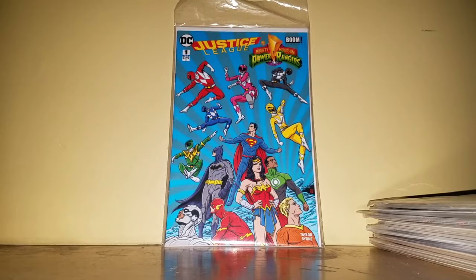And then the Old Man Logan fried pie one. They had a variant of that. It was supposed to be kind of rare. It was $10. I didn't want it. I like the colored version better. I thought about picking it up just because I thought, well, I'll never find it again, and if I do want it, it'll be expensive on eBay. But I thought, no, I'll save my money.